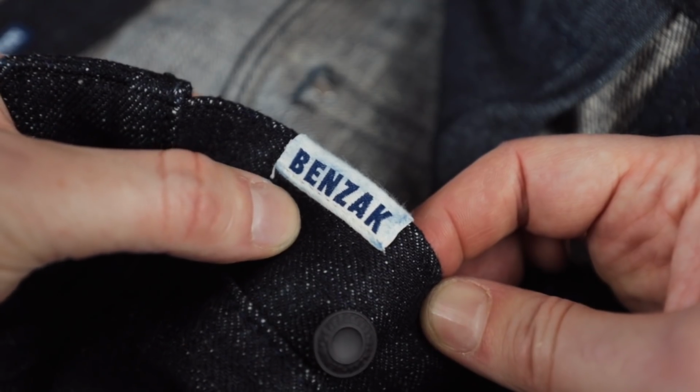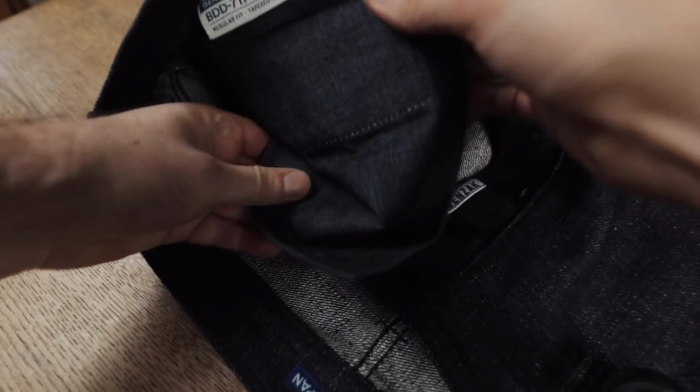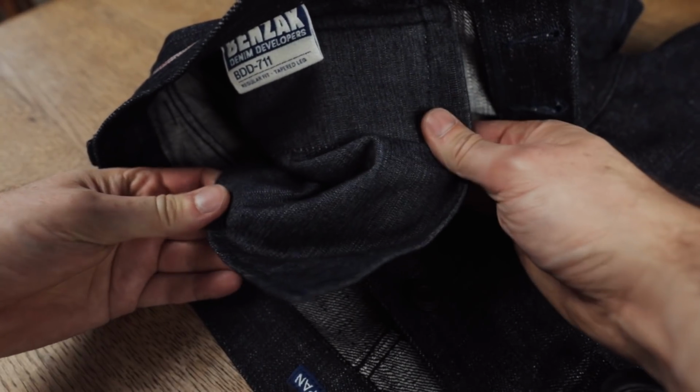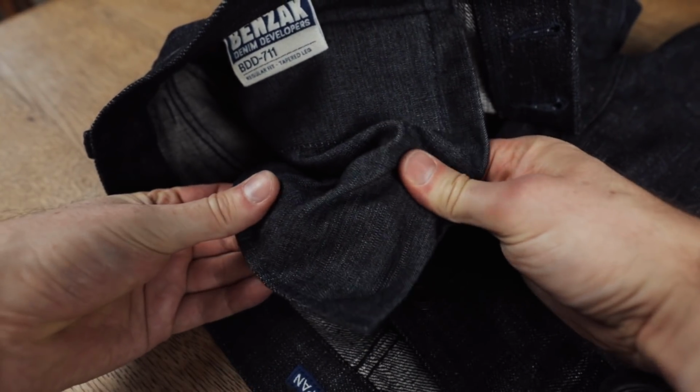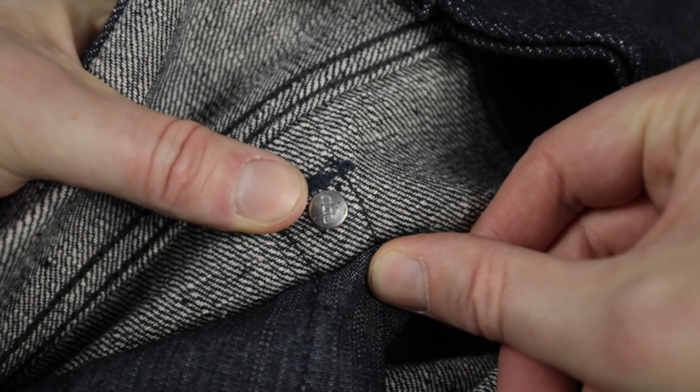As I said, button fly. On the inside of the button fly, you've got the first Benzak label with the waist. I'm a waist 33. I don't know if that's important at all. You've got really good, thick, heavy-duty chambray pocket bags. That's brilliant to see. Then towards the back, you do have some hidden rivets.